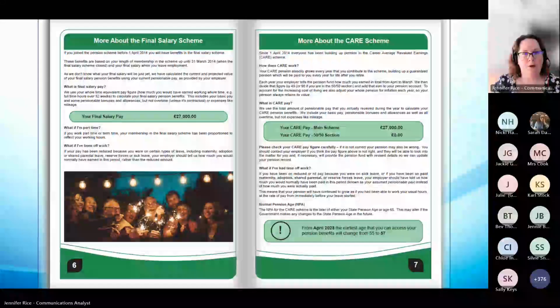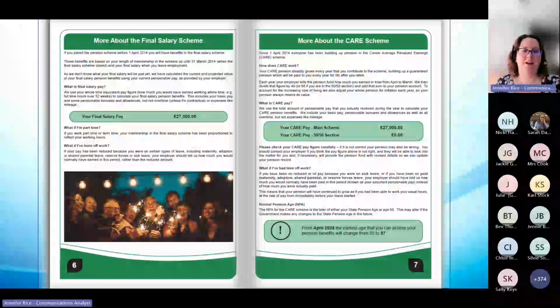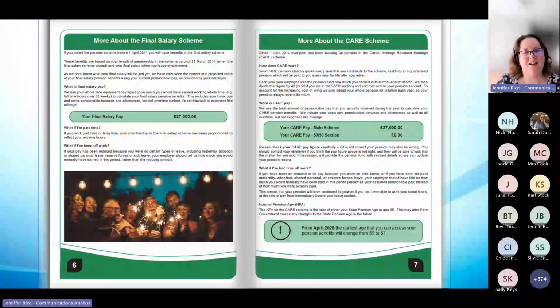So if you're in the final salary scheme, the pay figure will be your whole time equivalent. So this means that if you are part-time or term time, this will be how much you would earn if you were able to do that job full-time hours over a full 52-week year. So if you are full-time and you work the full 52-week year, it will be the same pay. But yes, if you are part-time or term time, you'll see a difference.